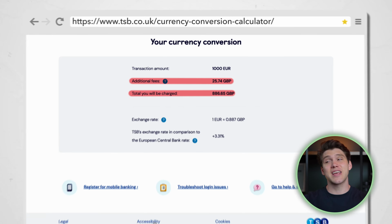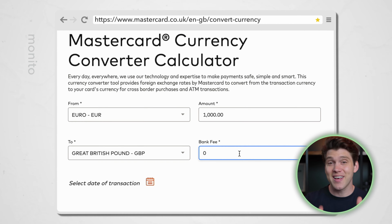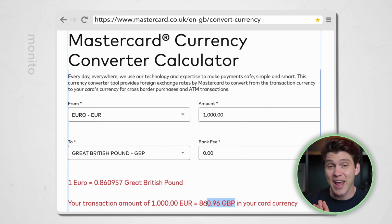£886. And just for the sake of comparison, if you were to use one of the travel cards I'll share with you now, €1,000 would cost you around £860. That's a saving of £26 by essentially using a different piece of plastic. Unfortunately, some people are still not aware of this and banks are still using it as an opportunity to profit. Not all of them though.